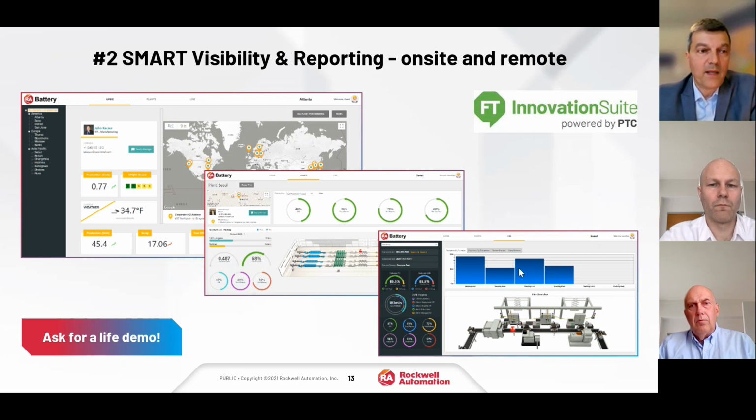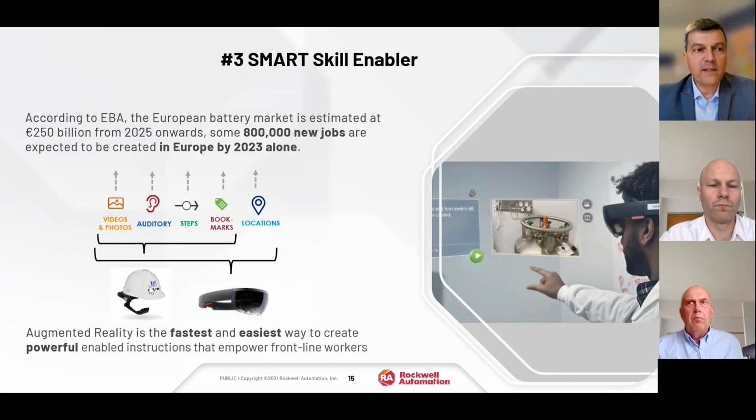Because ramp up of battery plants is super difficult, super technical, and such smart visibility solutions will help in that. So again, it's a place to have, in a single room under the same roof, all your assets and multiple data sources connected under the same pane of glass. But that's not all. If you want to ensure that the execution of your digitalization plan is successful, you need to really empower your workforce on the shop floor, the maintenance, the operators.